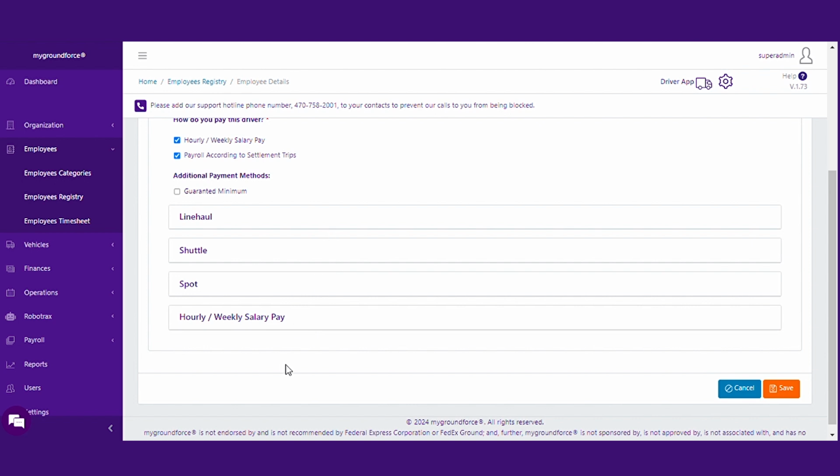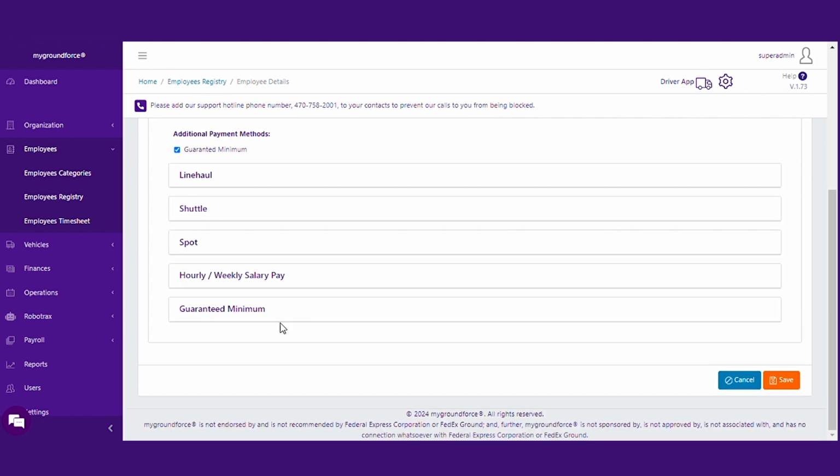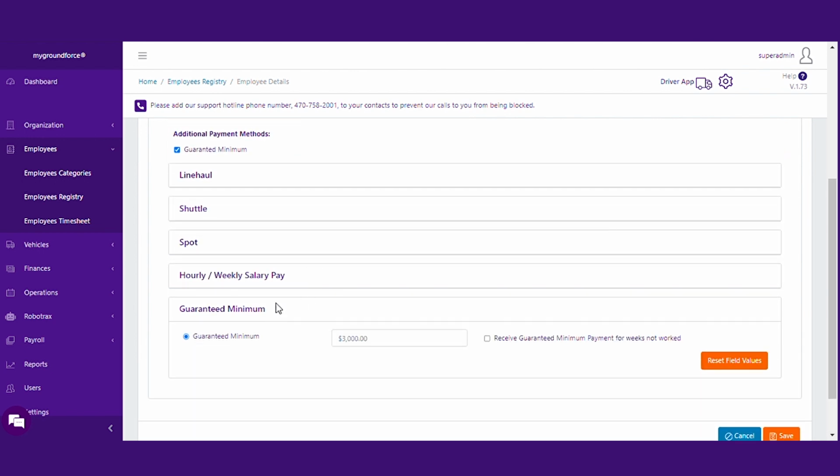We've also added an additional payment method, the guaranteed minimum. When you add the guaranteed minimum, even if your driver earns less than that amount from the week's calculation, they will receive that guaranteed amount, ensuring a minimum weekly income for your driver.